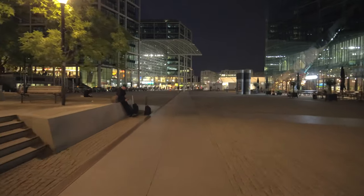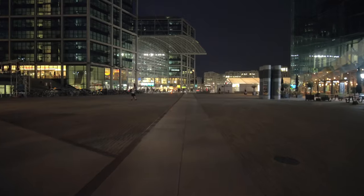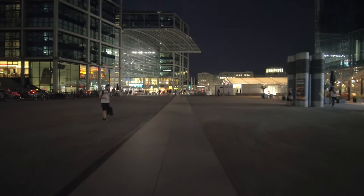We end our tour here with a view on the Berlin Central Station. Thank you very much for accompanying us here on our tour through the capital of Germany. We hope you enjoyed it.